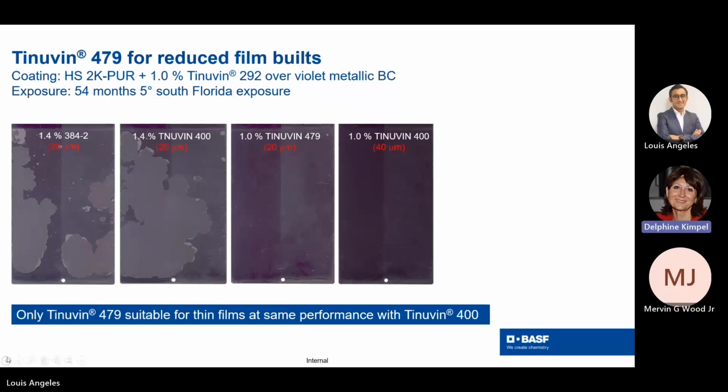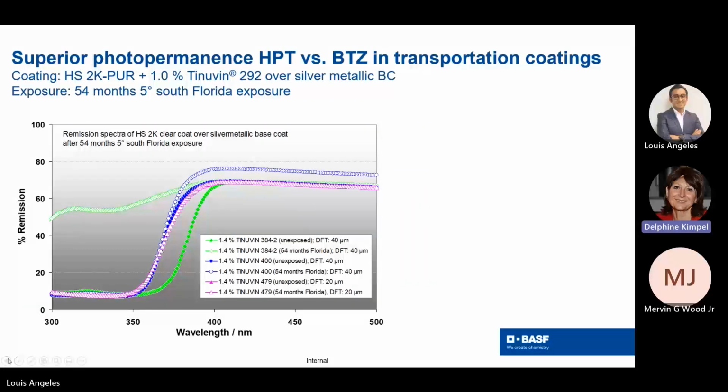And as comparison, on the right-hand side, with 1% Tinuvin 400 at 40 micron, you have a perfect protection. And if you reduce to 20 micron and still keep a normal concentration, like 1% of Tinuvin 479, you still have a perfect protection of your substrate and of your base coat without any blistering, without any delamination. And the next slide also shows what you were asking before, Louise, which is how stable is the 479.